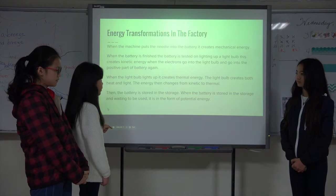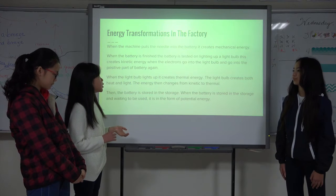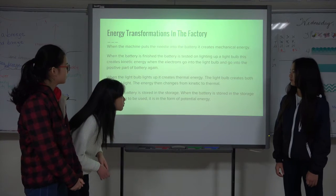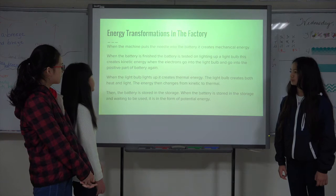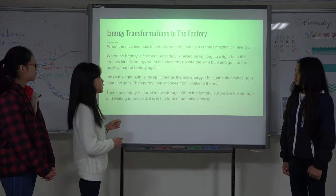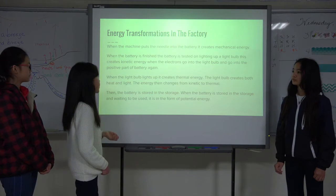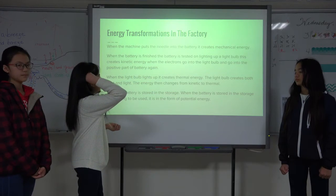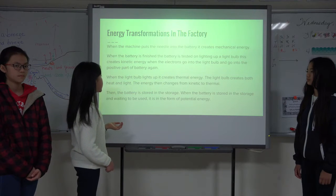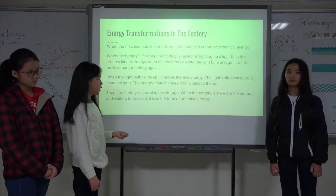The energy transformation in the factory. When the machine puts the needle inside the battery, it creates mechanical energy. When the battery is finished and tested on the light bulb, the battery sends the electrons to the light bulb, and it creates kinetic energy. When the light bulb heats up, it creates thermal energy, because when it lights up, it creates heat and light.